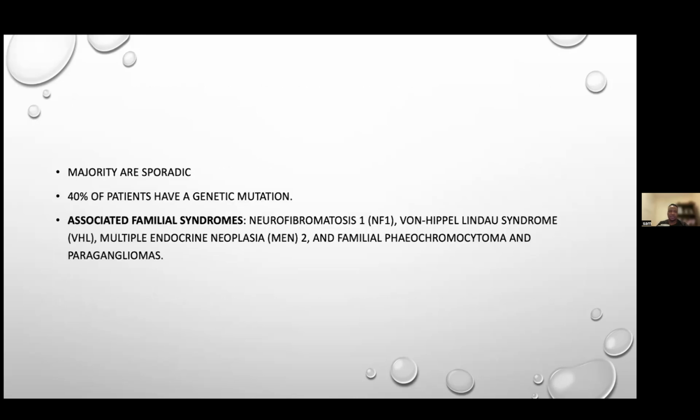The majority are sporadic. However, about 30 to 40% have a genetic mutation, and these are associated with familial syndromes. Neurofibromatosis type 1, Von Hippel-Lindau syndrome, multiple endocrine neoplasia, both type 2, both 2A and 2B, and something called familial pheochromocytoma and paragangliomas. So you need to get a detailed history.